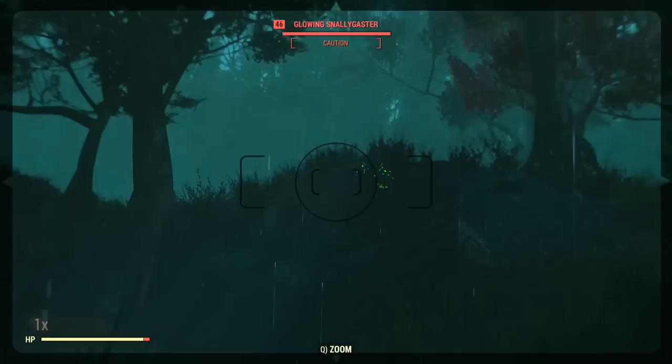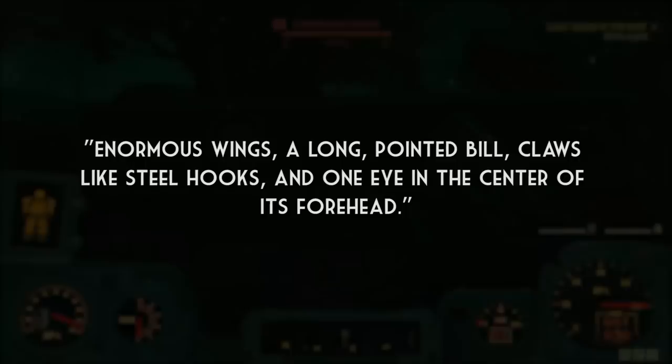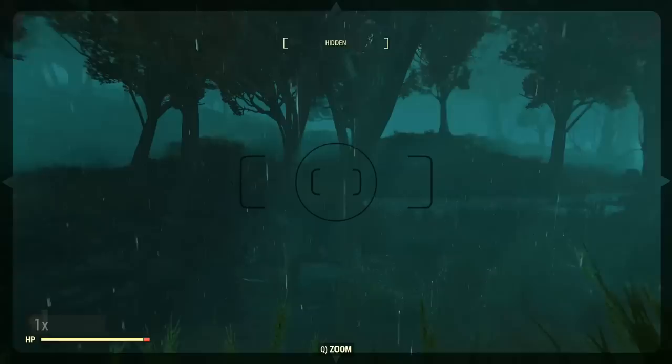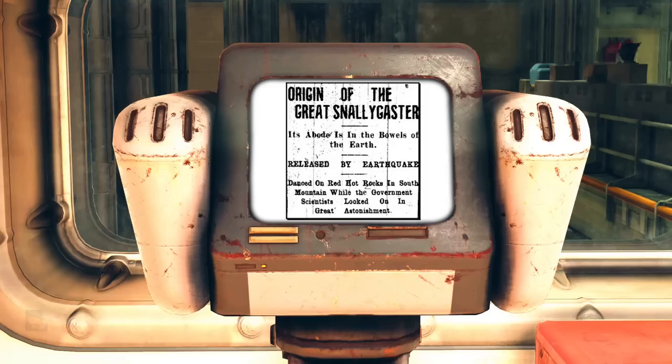The paper described the Snallygaster as having, quote, enormous wings, a long pointed bill, claws like steel hooks, and one eye in the center of its forehead. It made screeches like a locomotive whistle. And the paper went on to tell the story of a group of brave men who fought the winged terror for an hour and a half outside the Emmitsburg train station before they finally managed to chase it off into the woods. The article was an immediate sensation. Other newspapers picked it up, and reports of the Snallygaster began to spread across America.